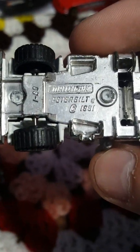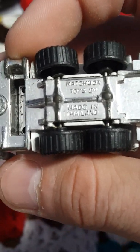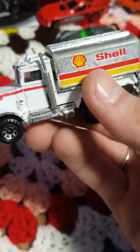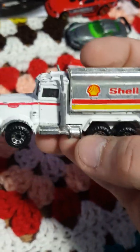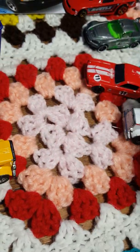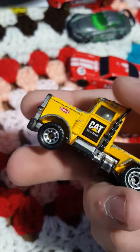Now, I'm not 100% sure if Mattel had already taken over Matchbox. I believe that was somewhere in the 90s that had happened. So you see a plastic tanker, metal base. Stacks are a little bent, but that's to be expected for such an old vehicle. This one's actually in okay shape when it comes to the stacks.